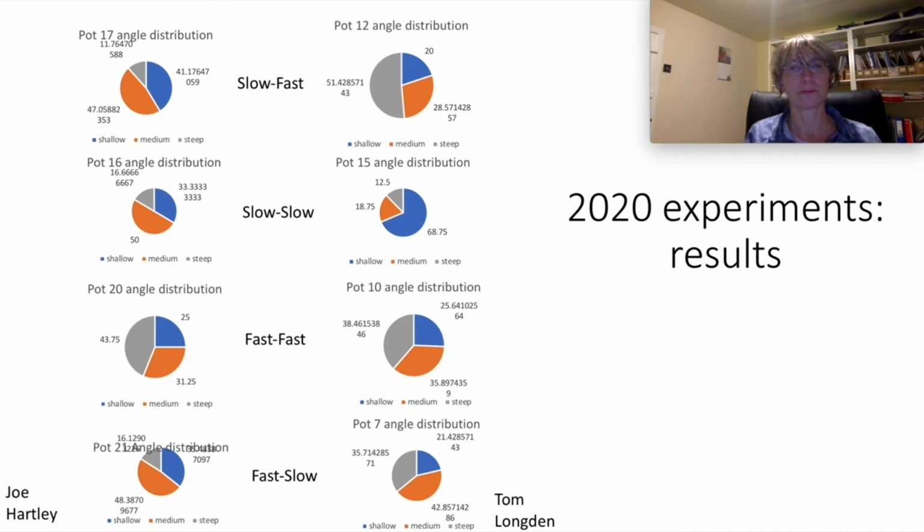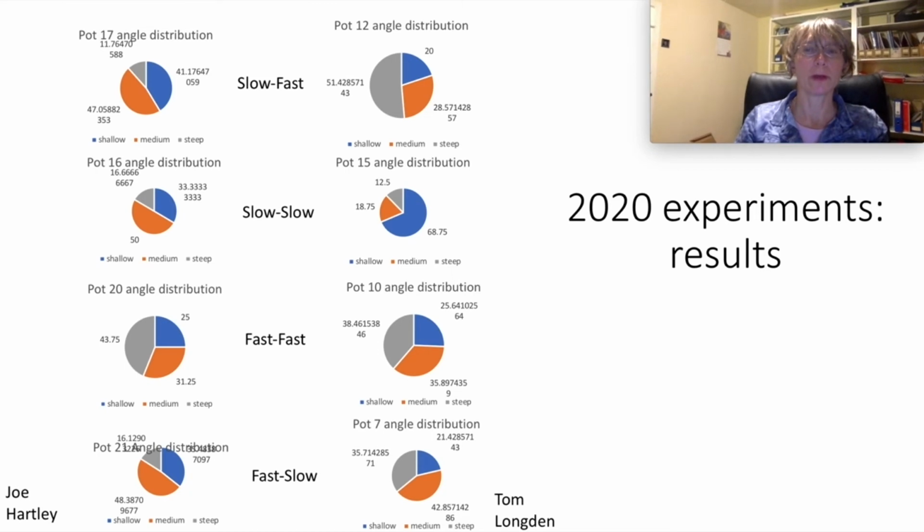An example is a fast-fast, where they look relatively similar. But when you're looking, for example, at slow-slow, Joe and Tom have very different distributions of angles of the shallow, medium, and steep angles. Most importantly, perhaps, the hypothesized orientation of angles did not match my theoretical expectations.